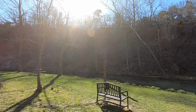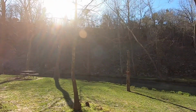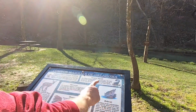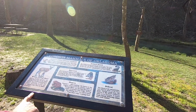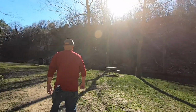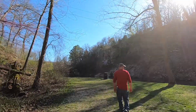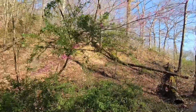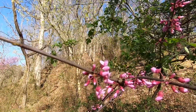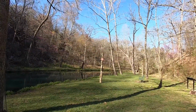So here's the fishing area, if you want to come down and fish. You can even find beaver and bobcat here. Skunks. White-tailed deer, raccoons. Bring the picnic basket down here. Visit Yogi the bear. Hey, Bobo. I think we're gonna find a picnic basket. Just enjoy the peace for a moment.